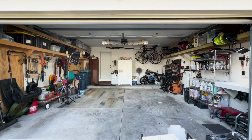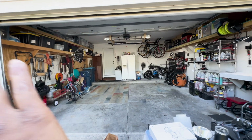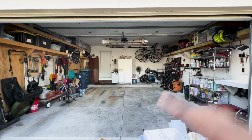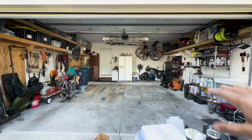This is the home garage. You guys can see here that on the left side of the garage, this is actually more the family and lawn and all of that type of stuff is on that side. And this side of the garage, the right side of the garage, is more the business side of the garage.